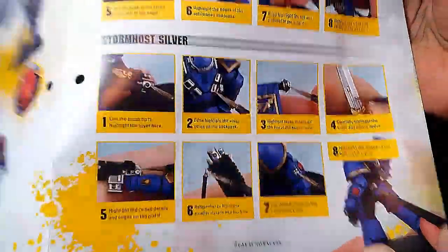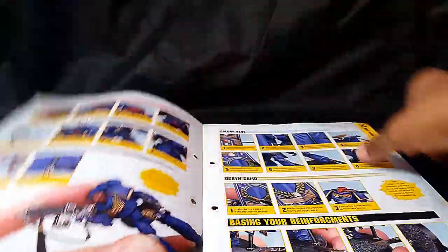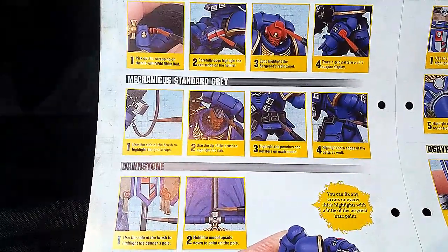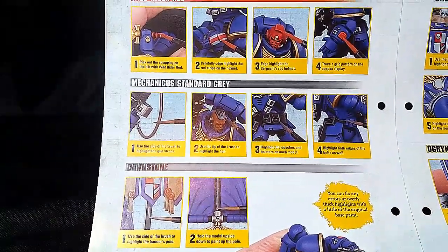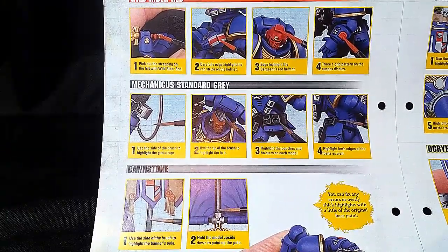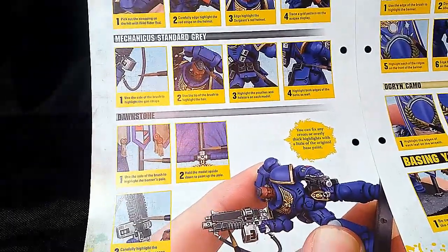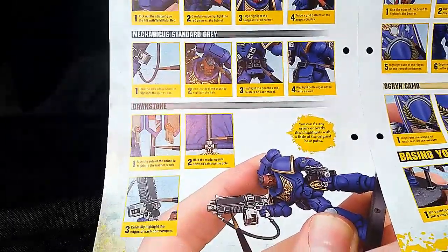We've got Storm Host there. The rest of the colours are good. It's a nice little painting guide, a bit larger than usual. Wild Rider Red, that does so much work. Don't forget that. I like them using the Mechanicus Standard Grey there to give the hair detail. That's pretty impressive. It's the first time I've seen that, even though I do hair detail myself.